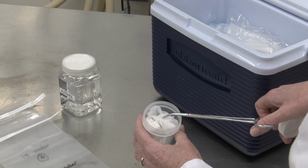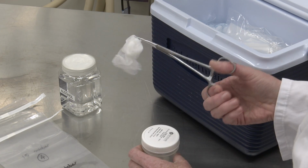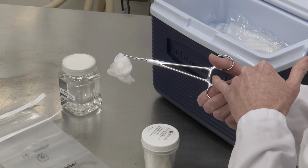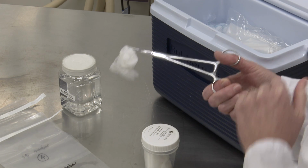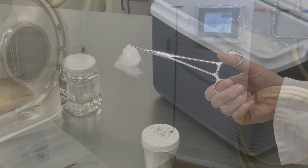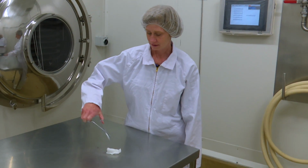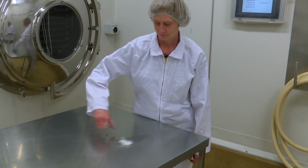The good thing about these particular forceps is that they lock, so you can't drop things, unless you want to, of course. Alternatively, you can use long stainless steel tweezers. I'm going to start by swabbing a food contact surface, like this food preparation table.